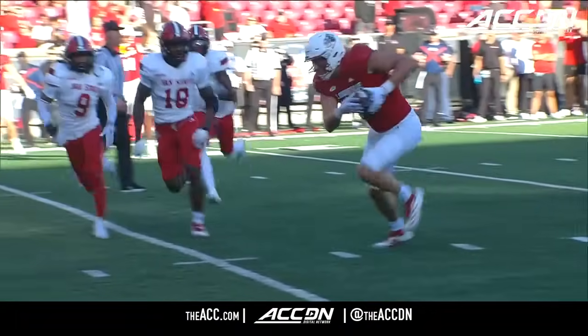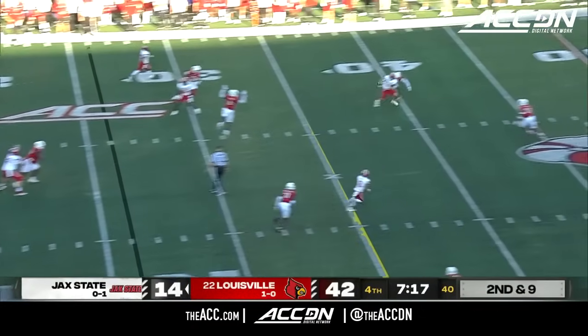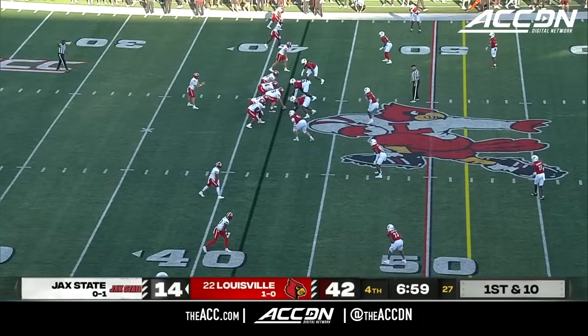Hey, I'm your tight end, man. I'm coming across the field, man. Give me the ball so I can score, man. See that? Pass on the slant. Nice catch right there by Pearson Baldwin.